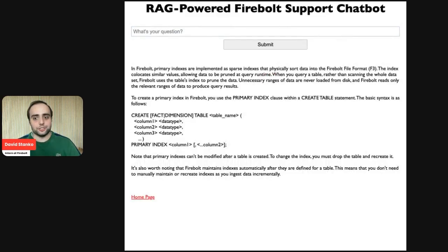The chatbot's answer is specific to Firebolt and not about other data warehouses. For example, the chatbot says primary indexes are sparse indexes that sort data into the Firebolt file format. It correctly describes how they are used to prune data. It also gives the right syntax for creating a primary index.